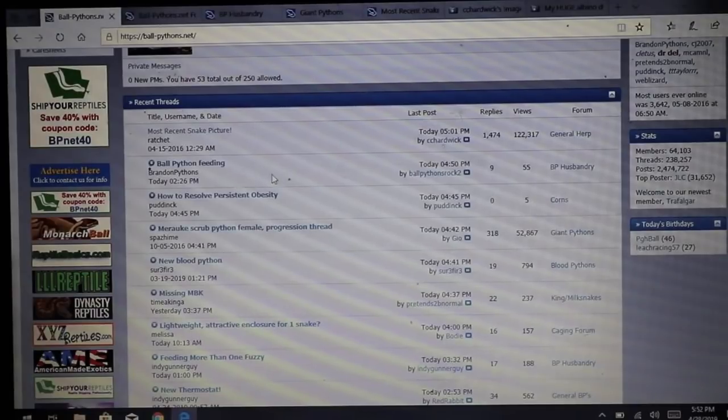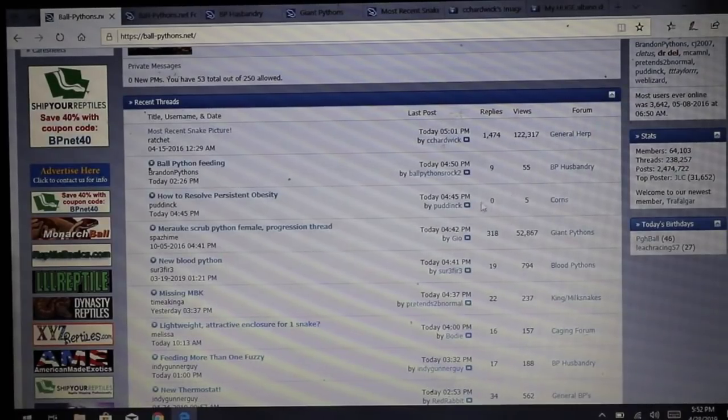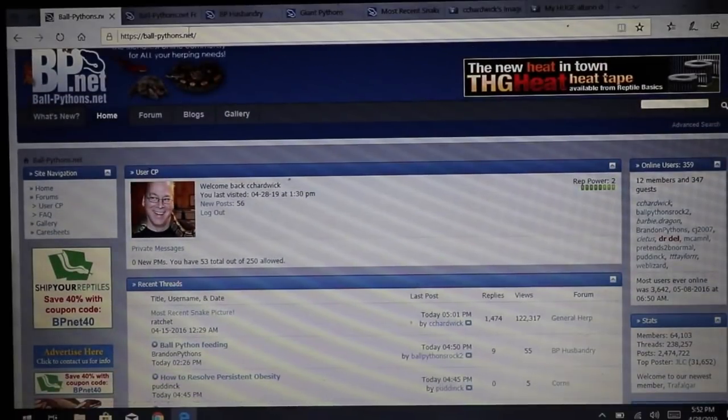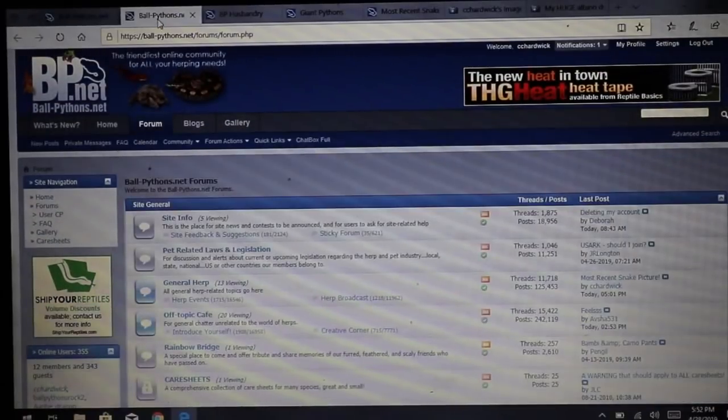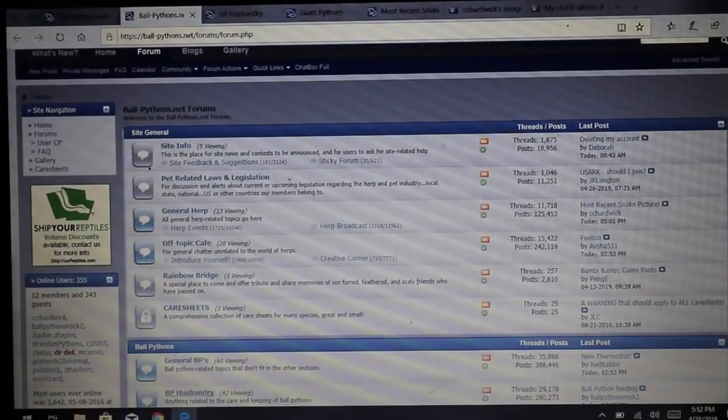And then here's ball python feeding, how to resolve a persistent obesity. Well, that one's easy. You just stop feeding your snake, and you can see over here how many replies and how many views. The new stuff has basically 0 replies and minimal views because it was just posted today. It's a really active forum. It's really neat. If we go over to another tab I opened up, you can see all the different categories within ballpythons.net.